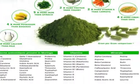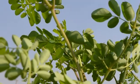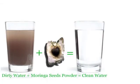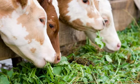100 grams of dried Moringa oleifera leaves contains 9 times more protein than yogurt, 4 times more potassium than bananas, 14 times more calcium than milk, 10 times more vitamin A than carrots, and 12 times more vitamin C than oranges. The Moringa oleifera tree can be and is used for many different objectives, from cosmetics, cooking, lubrication, as well as cleansing of water. However, it can also be used in livestock feed.